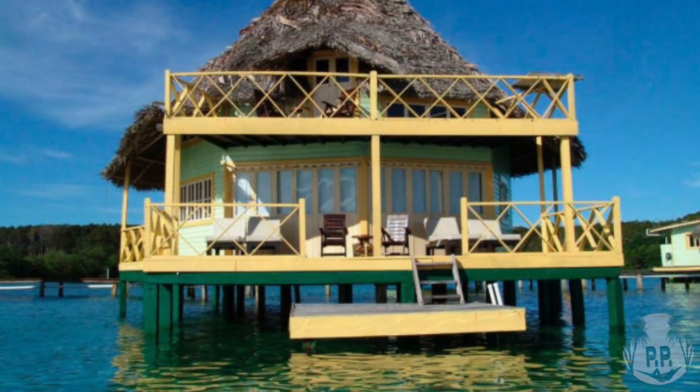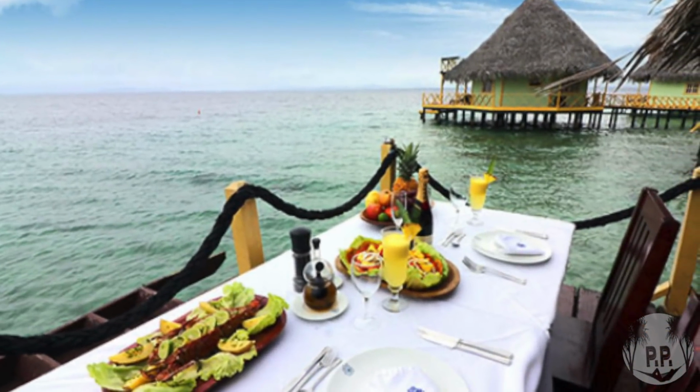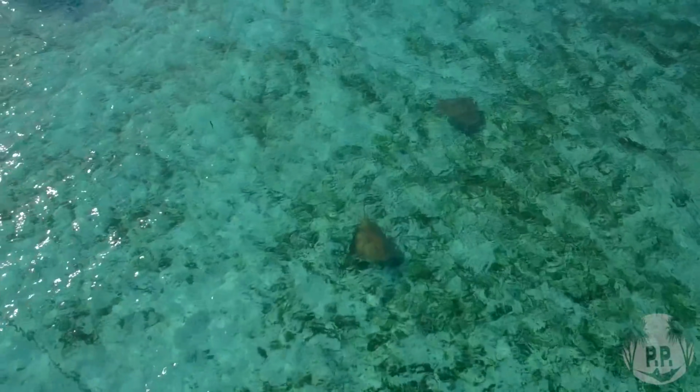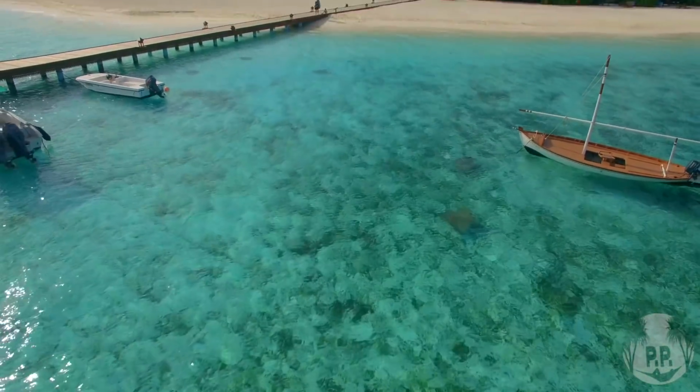And in order to get that privacy, you'll take a 30-minute boat ride from the nearest town, Almirante, but once you arrive, you won't have to worry about a thing, as they'll handle everything for you, from breakfast to 3-course dinners, to onshore excursions and kayaks and snorkeling gear, to explore the ocean life, which includes dolphins and stingrays.